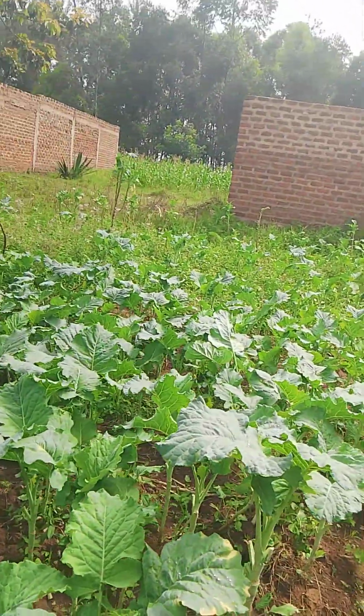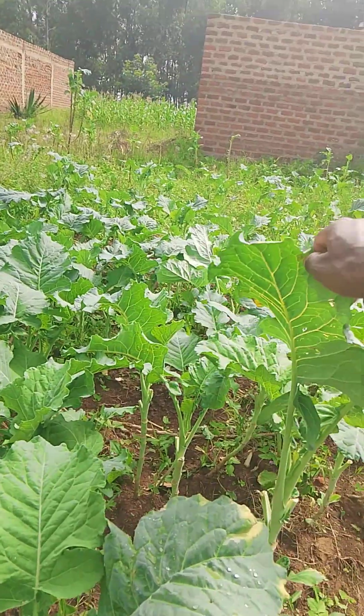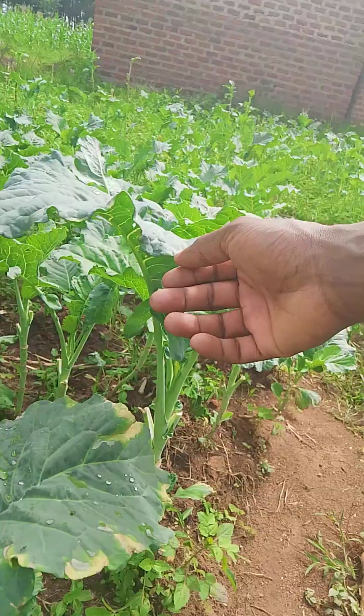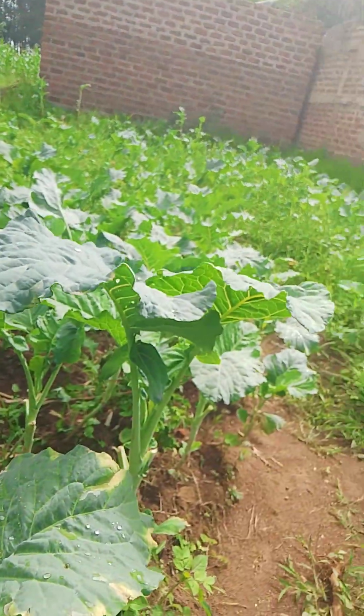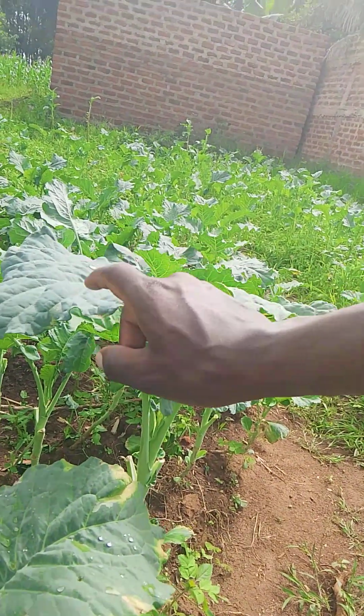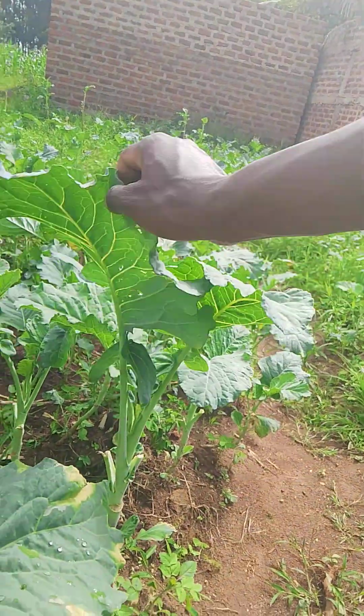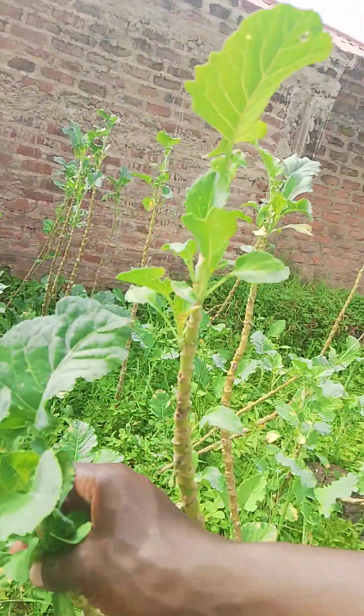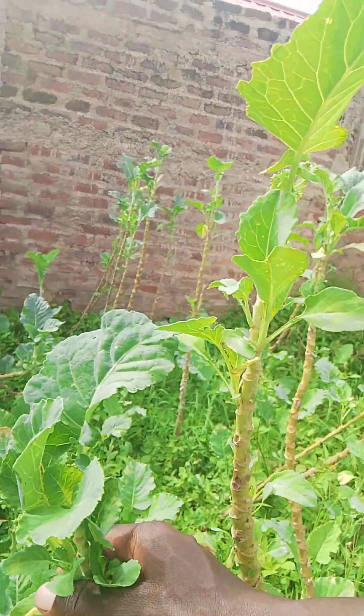How is the farmer likely to benefit? You can see the leaves like this one, very healthy, very big, and the farmer takes a good number of these to the market. People will compete on this. Everyone will want to buy these compared to these leaves.